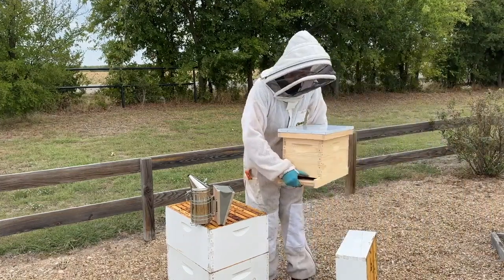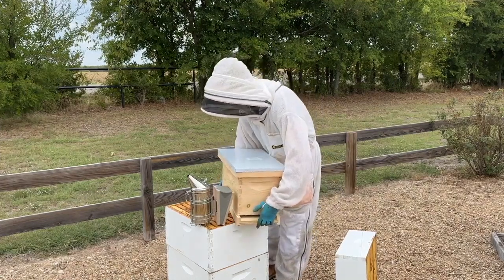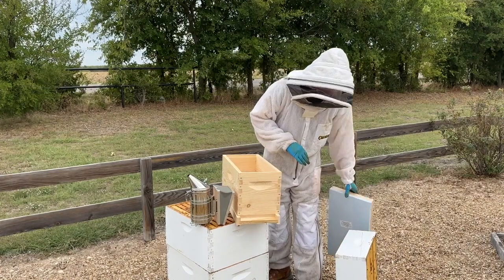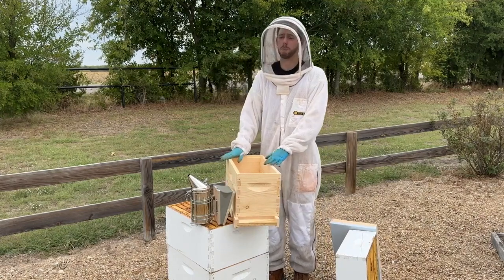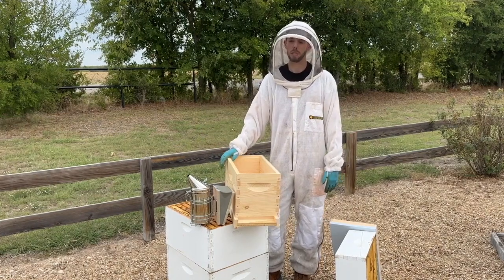You can get a wooden nuc box, just like this. We sell these. It's just a 5-frame wooden nuc box with a telescoping lid and an inner cover. You can transfer these weak little hives into this wooden nuc box, and they overwinter much, much better in these than in a double deep hive with a bunch of empty space in it.